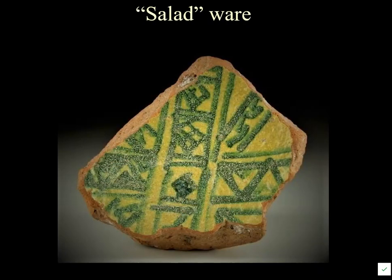So why is it called salad ware? Well, you have to understand that Ed Keel is English, and if you've ever been to England, you will know that English salads are not like salads in this country, where you have nice fresh lettuce and mayonnaise or something on it. Whereas in England, you have typically very green, very limp lettuce with this concoction known as salad cream, which has a very unlikely yellow color.